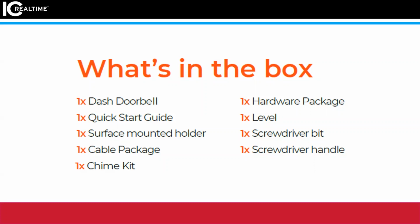Now let's talk about that chime kit for a second. So in the box, when you get your Dinger, it comes with a chime kit for already existing chimes, and they can be mechanical chimes or electronic chimes. But for those already existing doorbell systems, you'll be able to apply our chime kit to that already existing chime and use our chime kit along with the Dinger doorbell. You'll also receive a hardware package, your level, your screwdriver bit, and your screwdriver handle. So everything's provided for you to mount this on your already existing doorbells.